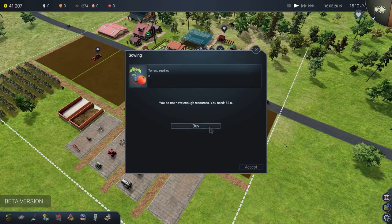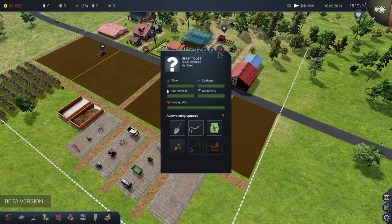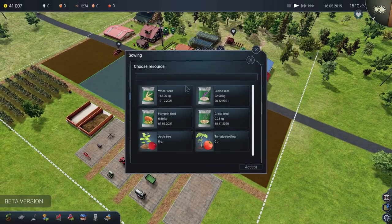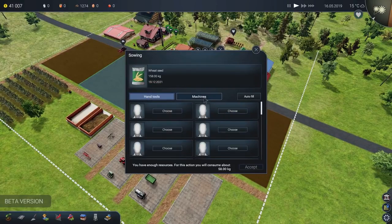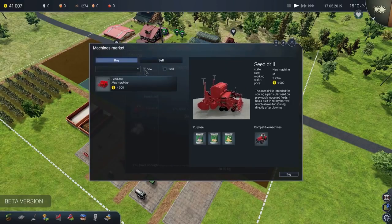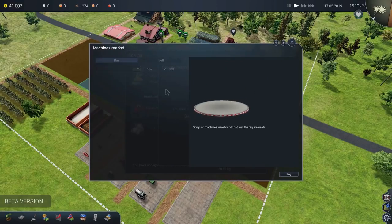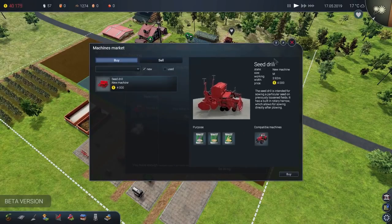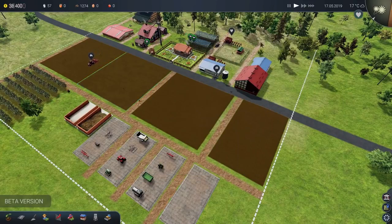Tomato seedlings. Okay, well, buy those, please. That's very good. And this field was going to have the wheat seeds. So do I need... Yeah, do you know what? Is there another one of those available? A used one of those. For 2,000... Yeah, weird enough, the same price. Okay, yeah, we'll have another one of those then, please. Because that means we can then put those seeds in, and that's jolly splendid.